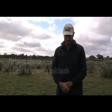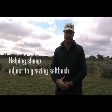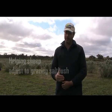And this year, with what I knew from grazing these in previous years, this autumn when I brought the sheep onto the site, I chose to start them off on the Ayers Green saltbush first because it is more palatable, and the sheep tend to learn to eat it more quickly. And of the Ayers Green, I started on the freshest site, where there was fairly good annual pasture underneath the Ayers Green, so that the sheep weren't getting such a big change to adjust to.